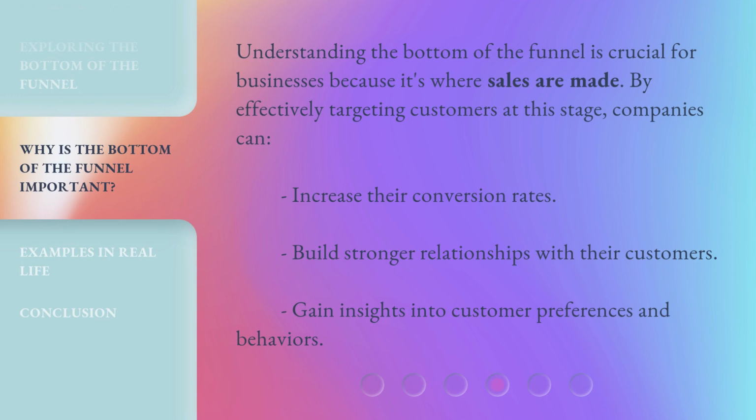Understanding the bottom of the funnel is crucial for businesses because it's where sales are made. By effectively targeting customers at this stage, companies can increase their conversion rates, build stronger relationships with their customers, and gain insights into customer preferences and behaviors.